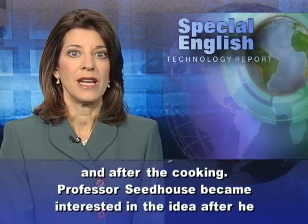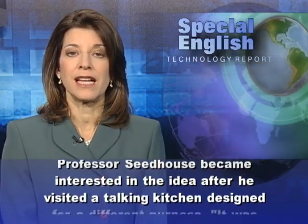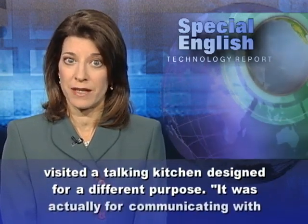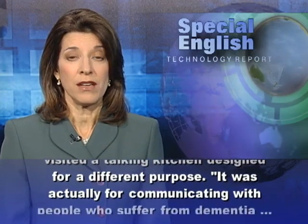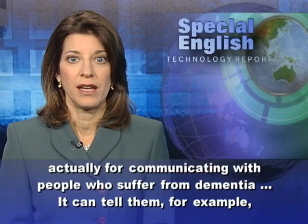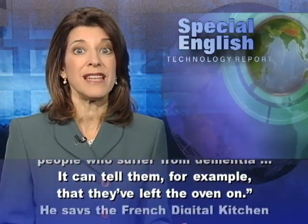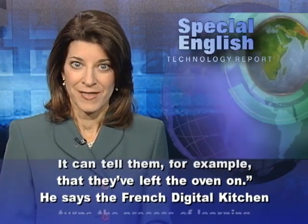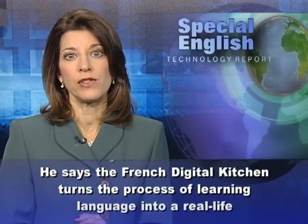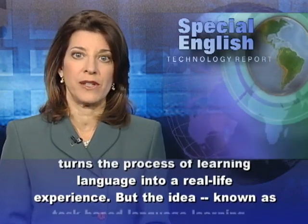Professor Seedhouse became interested in the idea after he visited a talking kitchen designed for a different purpose. It was actually for communicating with people who suffer from dementia. It can tell them, for example, that they've left the oven on. He says the French Digital Kitchen turns the process of learning language into a real life experience.